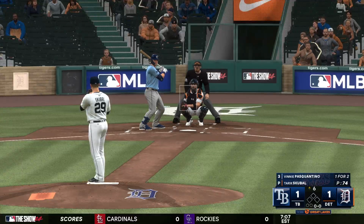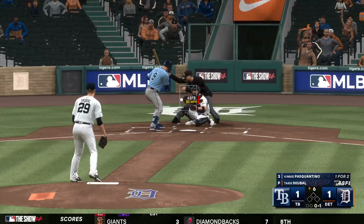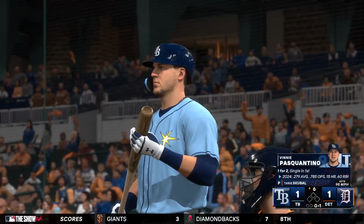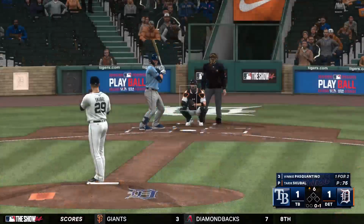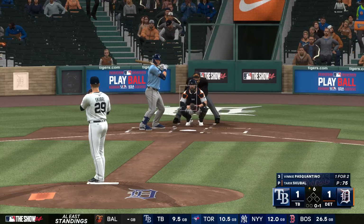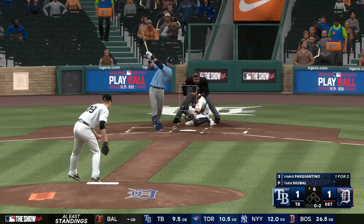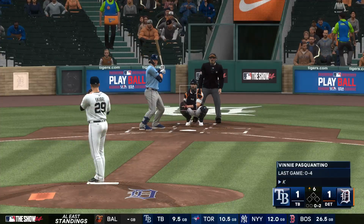And welcome back to the ballpark. And here's the first baseman, Vinny Pasquantino. And that clips the inside corner. Swing and a miss. No balls, two strikes.